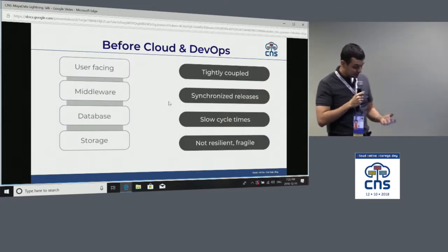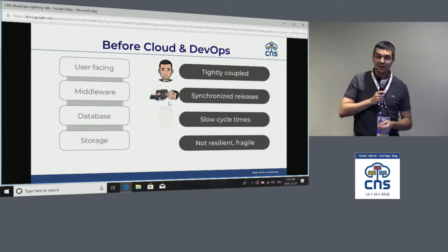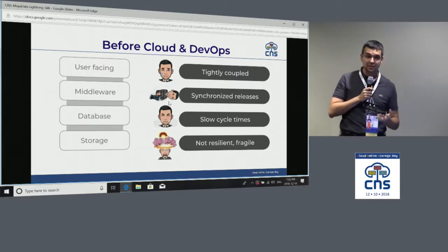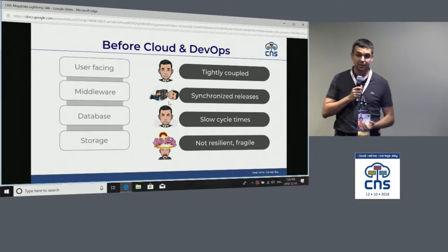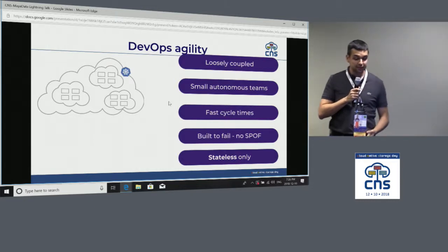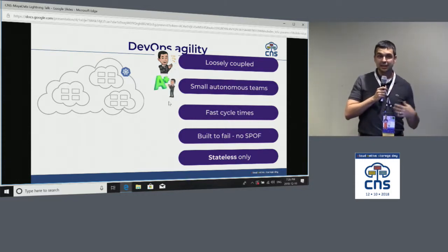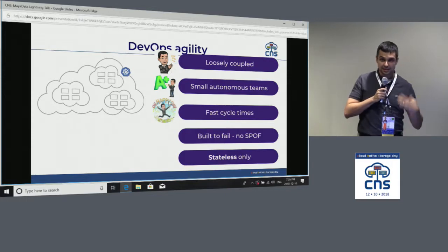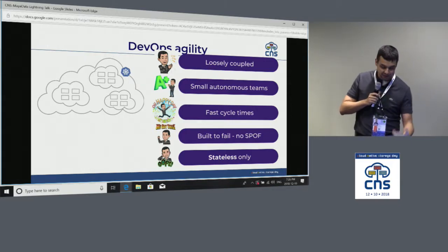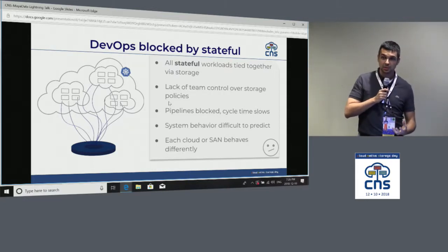We have seen this many times before, before cloud and DevOps, when applications were tightly coupled. We were dealing with synchronized releases that happen maybe monthly, or ISOs released every 3 months, and slow cycle times. At the same time, storage was fragile. So that's why we moved into DevOps agility. Now applications are loosely coupled, with small teams delivering more frequently, more agile, with fast release cycles. Everything is built to fail, but that works for stateless only. So the agility of DevOps was blocked by stateful.